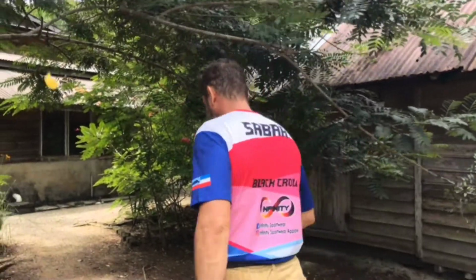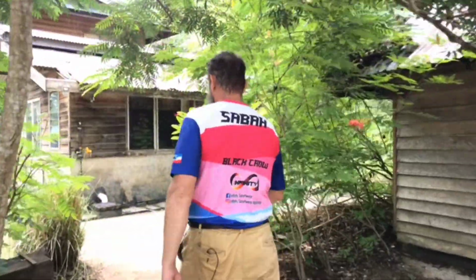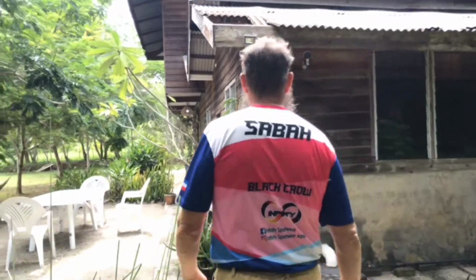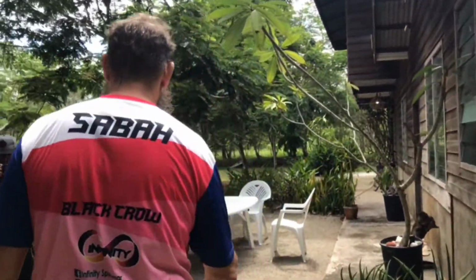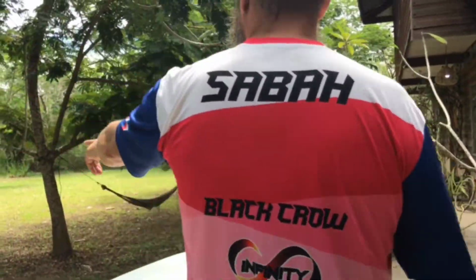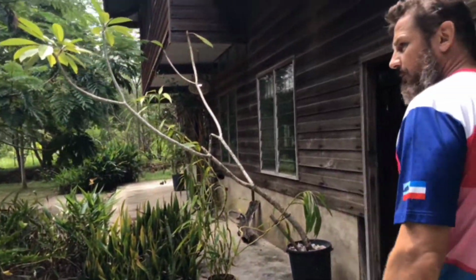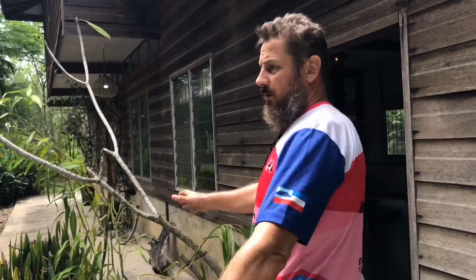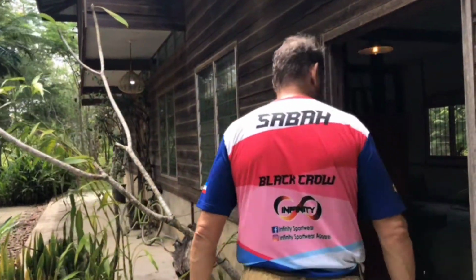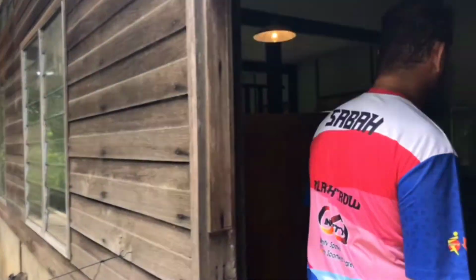Come and have a look. So the house itself is about 60, 70 years old. An old manager of a plantation house. It's got great open space living. Here is good for a kickabout and a game of volleyball. The gardens are lovely. Lots of different species of birds, lots of animals. It's very lovely. In here, this is the house itself.